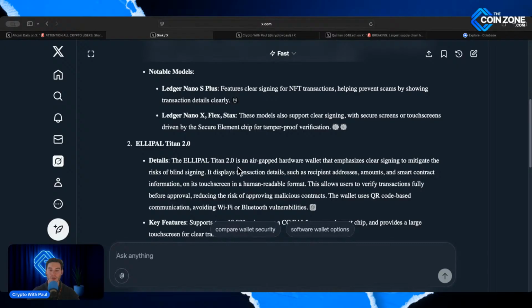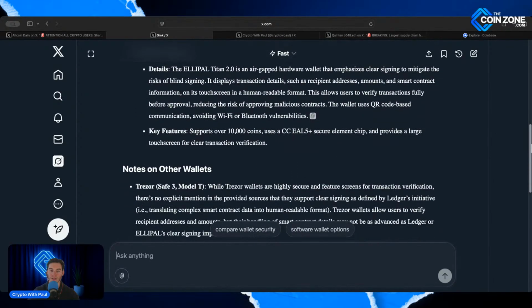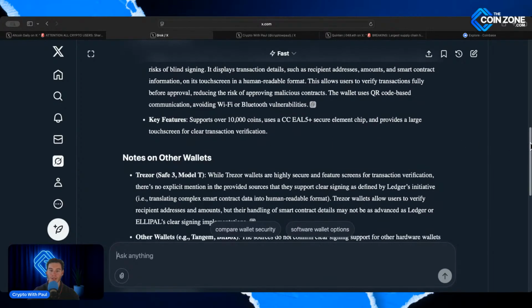The Ellipal Titan 2.0 is an air-gapped hardware wallet that emphasizes clear signing to mitigate the risks of blind signing. It displays transaction details such as recipient addresses, amounts, and smart contract information. Key features: provides a large touchscreen for clear transaction verification. Yeah, has that secure element chip in the card.